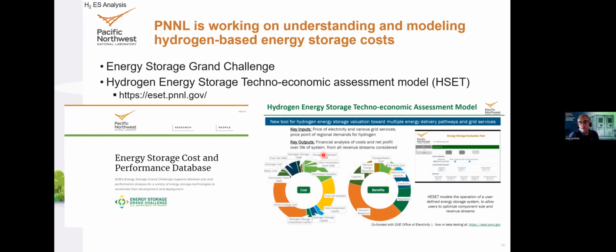Now, the last part that I'm going to spend a little bit more time on is that we are working with others at the Department of Energy to understand what the cost is for these technologies. There are 2 different things I'm going to talk about quickly. One is the cost analysis done by the Energy Storage Grand Challenge, and another is a tool that Dee Wu, one of my coworkers, has been developing, called the Hydrogen Energy Storage Techno-Economic Asset Model, or HSET.